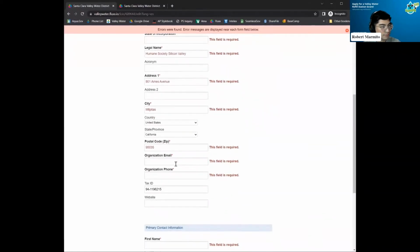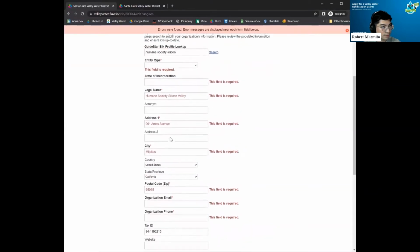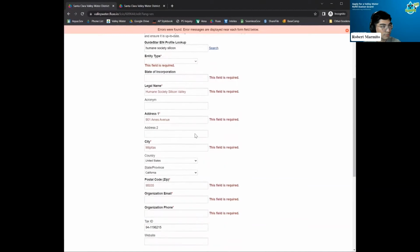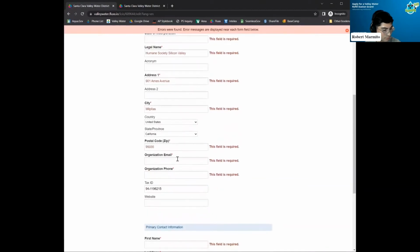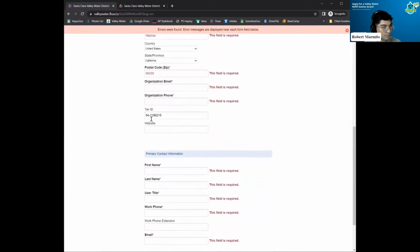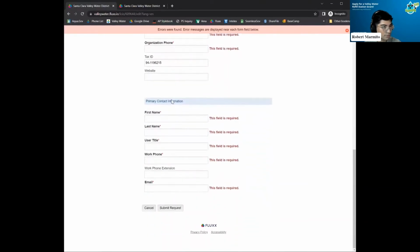And when we process your registration, that's what we're checking your address against what's in GuideStar. If you're not a nonprofit and you're a public agency or a school, then you'll just have to manually enter all of this information. But yeah, include your organization email, your phone number, tax ID, website, and then your primary contact information. So that'll be your first and last name, your title, your work phone, and your email.